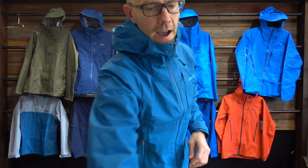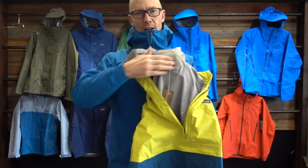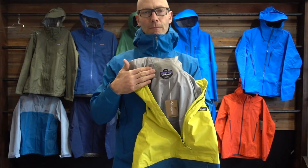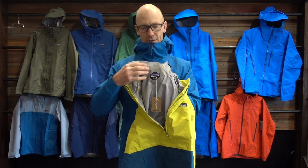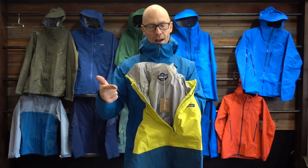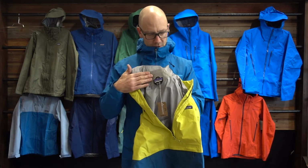They also all have a fleece patch at the back of the neck, which is great for comfort, especially if it's on a hot or clammy day. It also protects the most vulnerable piece of the jacket, right? So this area of the jacket is really exposed to sunscreens and sweat, which can be hard on the jacket. So they all have that.